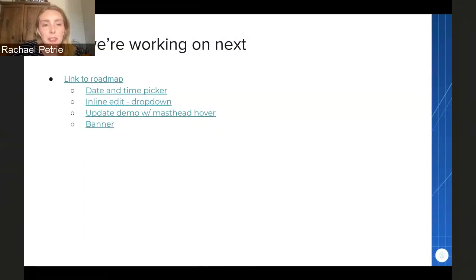Quickly on what we're working on next, I've linked to the roadmap, which is still in progress, and we'll have our milestones updated soon. We're going to be working on date and time picker, inline edit with the dropdown, updating the demo with the masthead hover and banner. That's very loose, but I've listed the relevant issues to those particular enhancements in React. So please check it out, and many other enhancements and updates are coming as well. This is just representative of our next sprint.